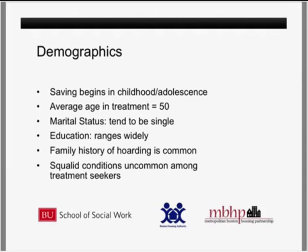The average age, according to my colleagues who treat this problem clinically in the research studies, is 50 years of age. Marital status, people tend to be single. There are high divorce rates, so people do marry. Education ranges widely. One of the things that we know is that there is a family history of hoarding, and so that's why sometimes you will see siblings who share a problem with hoarding, or parents and children. Some of that may also be learned behavior. There's still a lot we don't know about that. And my colleagues who are lucky enough to do clinical work don't often see squalid conditions. About a third of the people we see in our program at NBHP, however, do have squalor in addition to their hoarding problem.